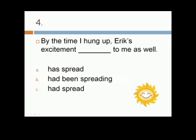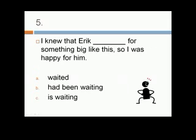4. "By the time I hung up, Eric's excitement had spread to me as well." Best choice, the past perfect. 5. "I knew that Eric had been waiting for something big like this, so I was happy for him." The best answer is the past perfect progressive.